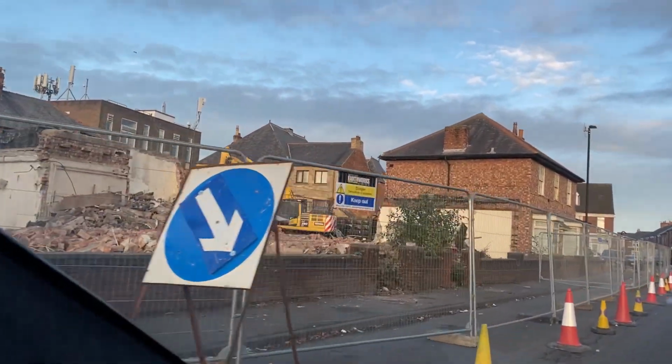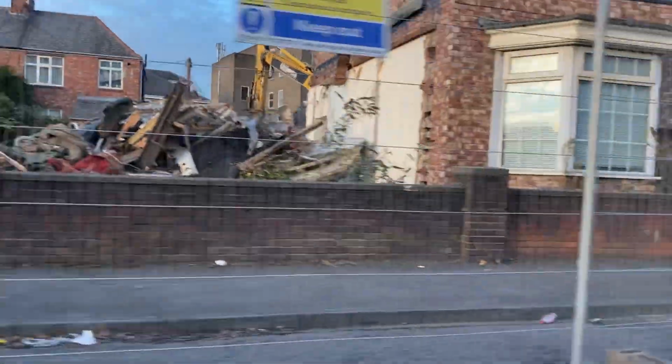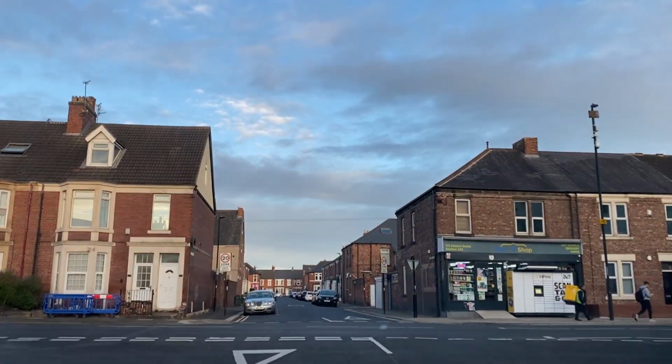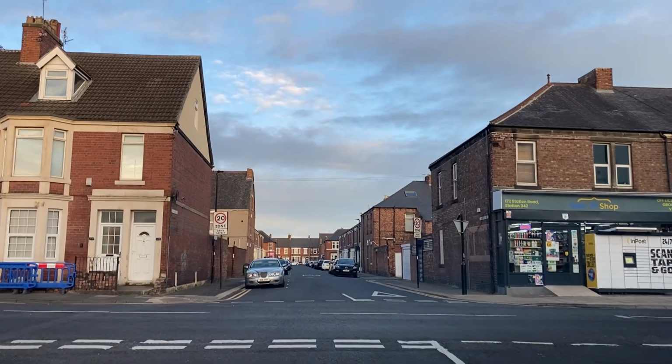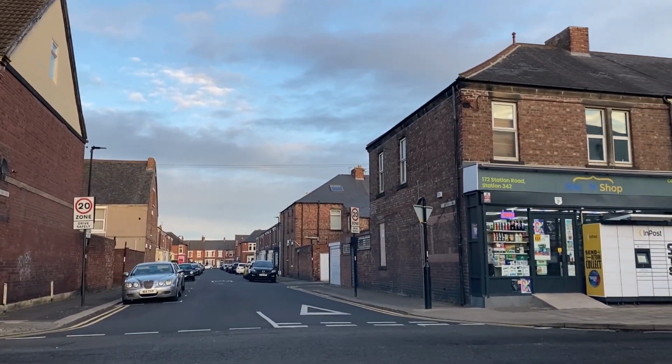So there's a big empty space, and you can see it a bit there. And if you look at that little bit that we're just passing, there's two big gaps in the building that sort of show that they've taken the date stones out. So I'm assuming whatever they're going to build, they are going to replace the date stones in there.